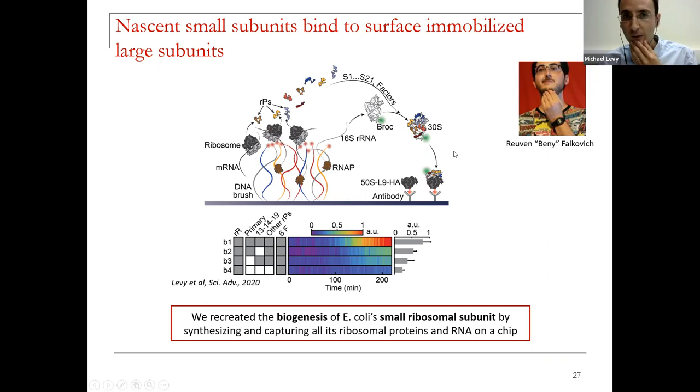So what we did is the following. We again put in the brushes all the genes, making all the components, but now there is no tag. Okay, the HA tag is absent from all the proteins.